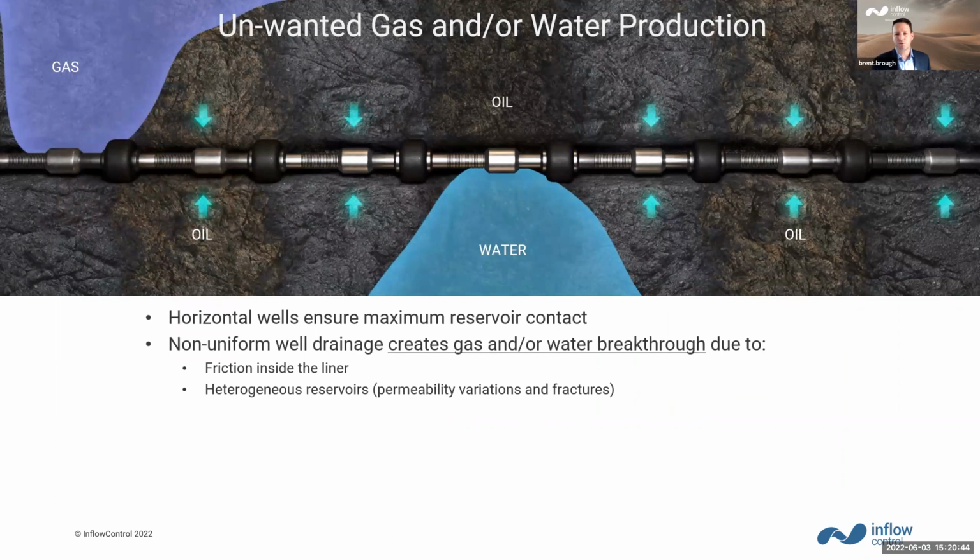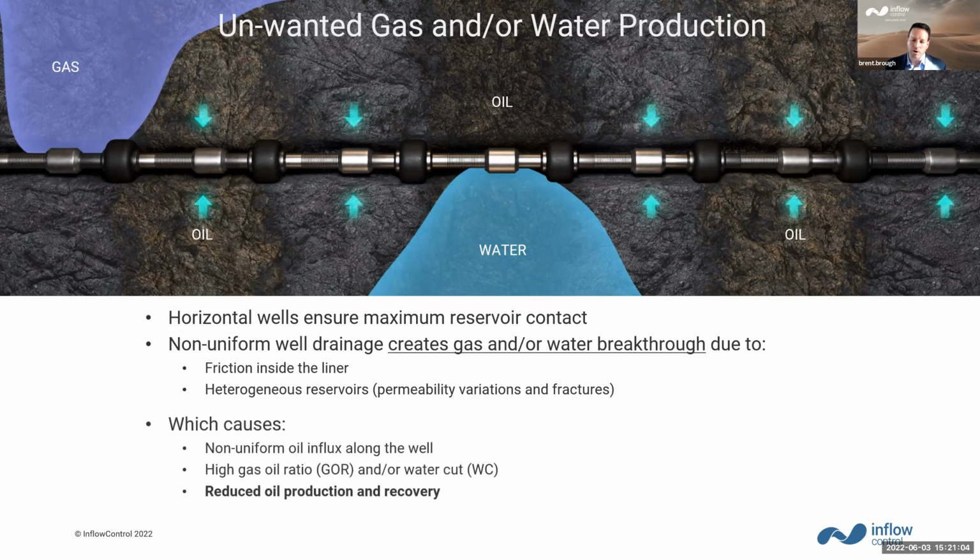In this cartoon, we're going to look at the challenges with horizontal wells, because when you drill horizontal wells, you have a lot of benefits. You maximize the reservoir contact. It minimizes the cost and how many wells you have to drill to get that reservoir contact. But when you have non-uniform drainage, you then create this gas and water breakthrough, notably inside fractured carbonate reservoirs. You also have this friction inside the liner, the completion string, and this variability in the fractures or the perm is going to cause different flow of the water and the gas versus the oil.